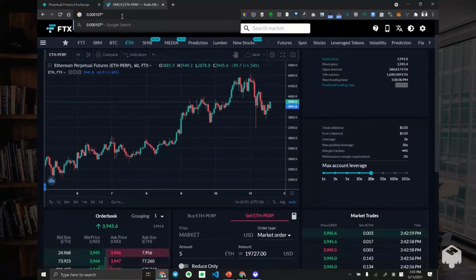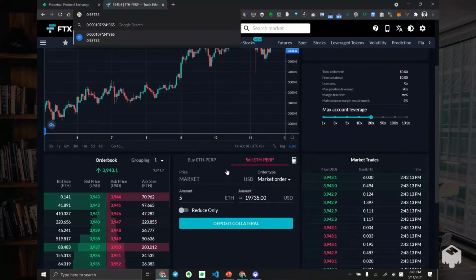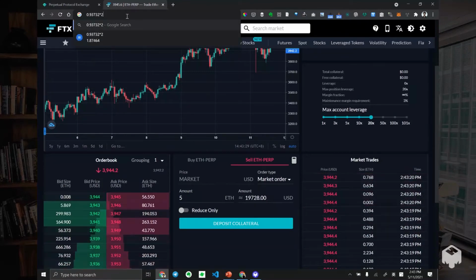But that is an hourly rate, right? So let's multiply by 24, multiply by 365. That makes a yearly rate. That means that the yearly rate is 93%. So if you use this tactic without any leverage, the annual percentage rate is 93%. But if you use like 2x leverage on each side, then you just multiply the rate by 2. So the rate is 187%.